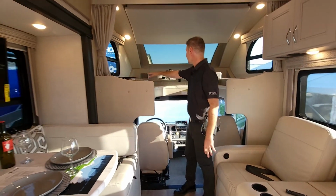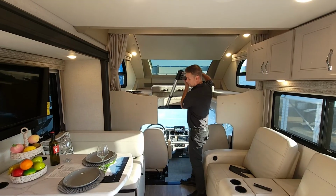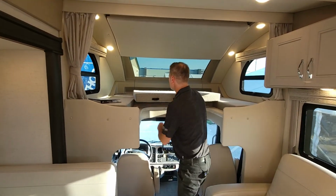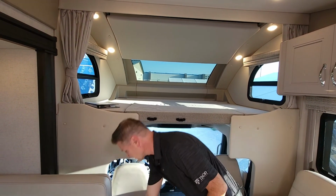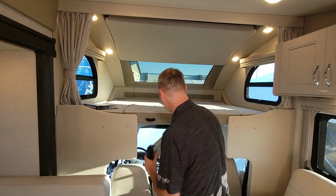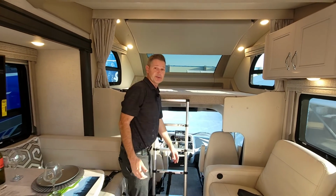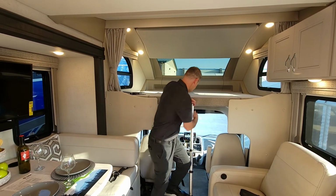We'll start up here with this massive overhead bunk, 800-pound capacity. I want to show you how much room you have up here. You have this power sky shade you control with Rapid Camp Plus. You have cup holders and storage in the back. This stores in the closets, which we will show you when we get into the bedroom. Holy smokes, massive storage in here, but this is a massive motorhome, right?